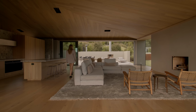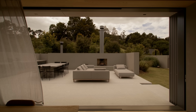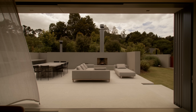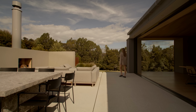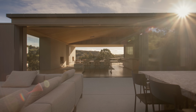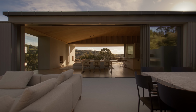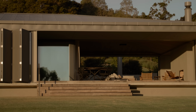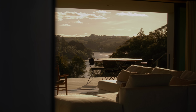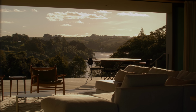The living spaces are flanked on both sides by outdoor spaces. So we have to the north, set slightly into the hill, the main outdoor living courtyard, which is protected from the elements by the house itself, but can see through the glazed enclosure to take in the views further down the site. On the other side of the living room, we have a covered west-facing outdoor living space, more of a sort of veranda that frames the view to the inlet.